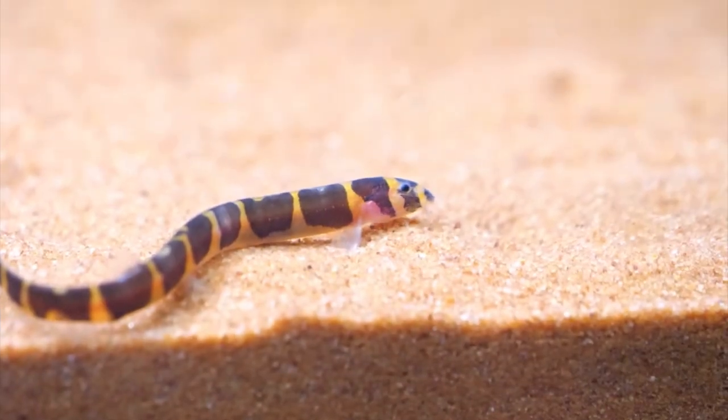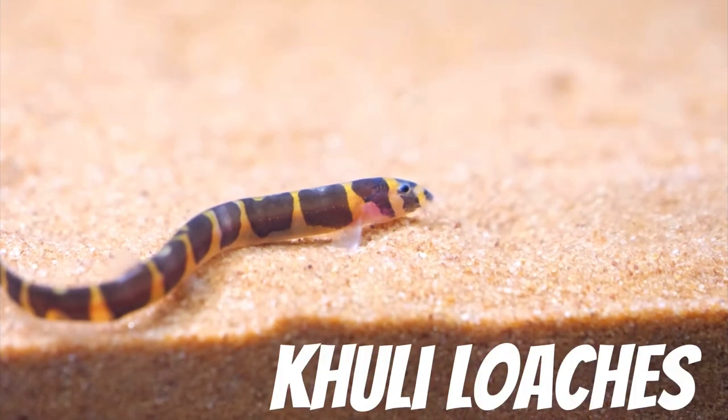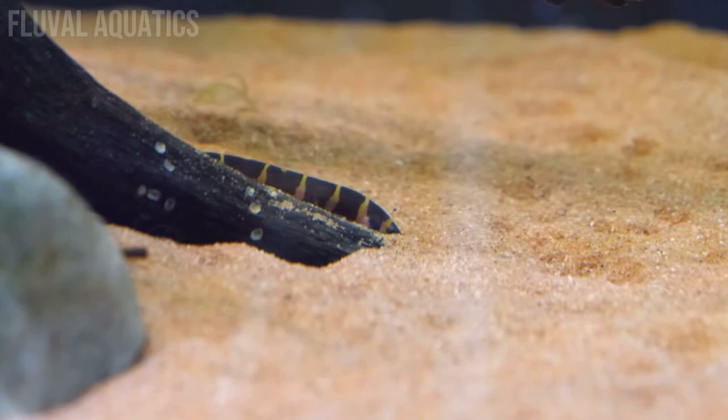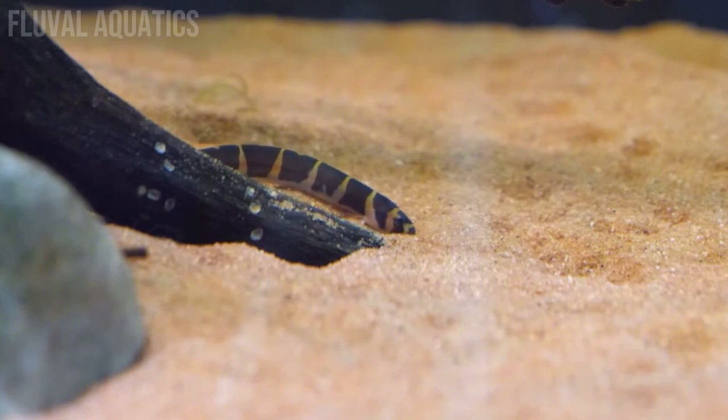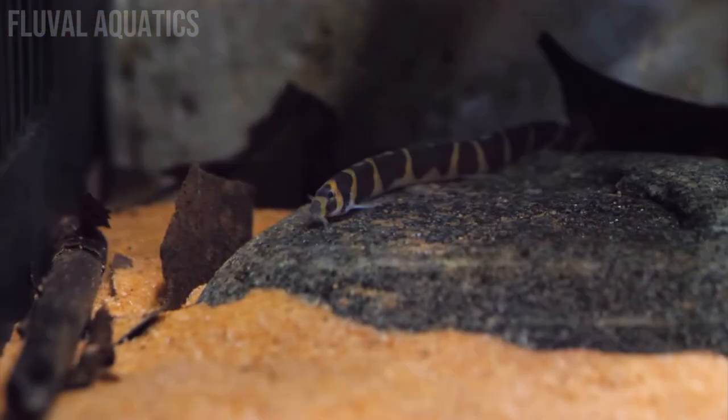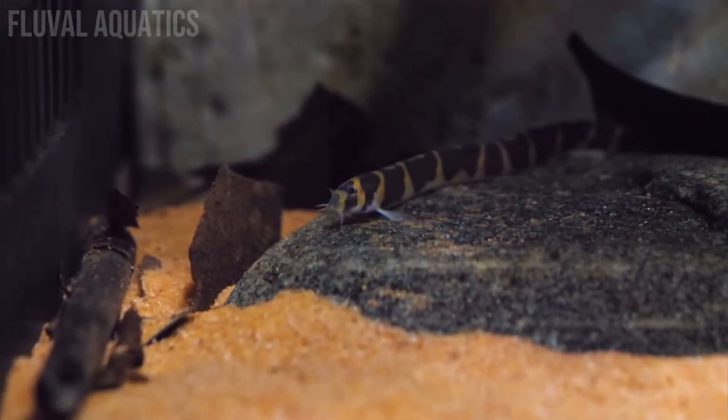Okay, so as for the next fish on our list, we have coolie loaches. Coolie loaches are a really interesting and unique aquarium fish. They almost look like a small eel. Although, obviously, as the name suggests, they are a loach and they're more closely related to things like Pakistani and dwarf chain loaches. So there are a few different variants you can get of these guys.